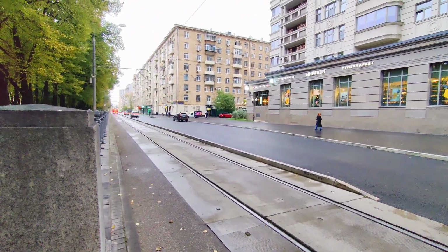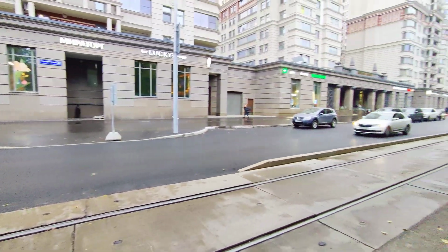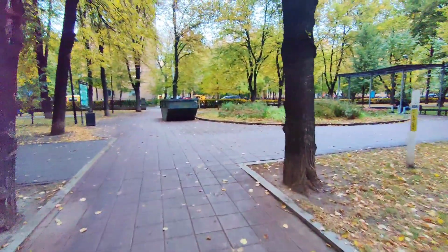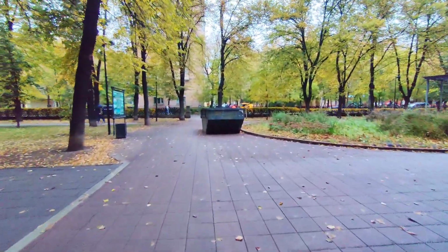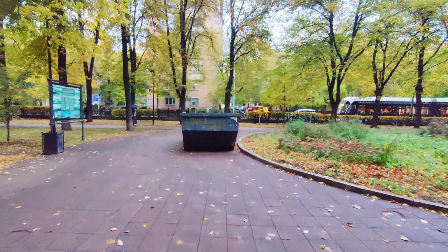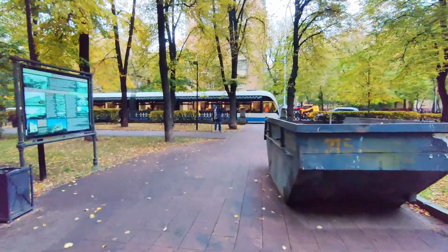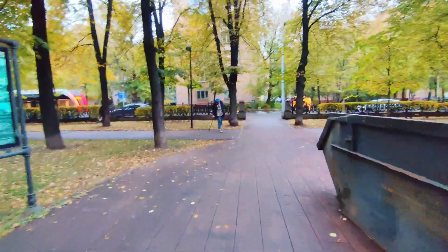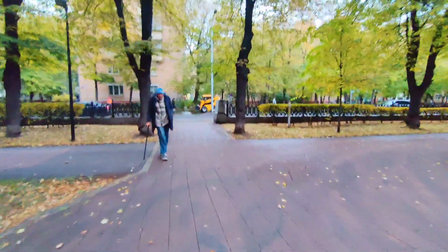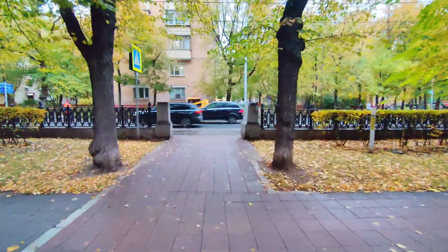Wow, I'm thrilled. Jesus Christ, I feel like a very important person after they waited for me. I just feel very, very much important. They wait for people here, even on the other side there. If someone wants to cross, they'll also wait for you. You see? This is how they respect pedestrians in this part of the world.